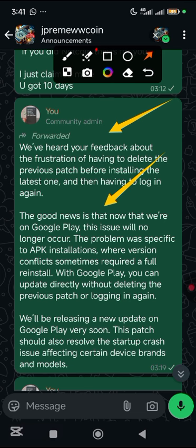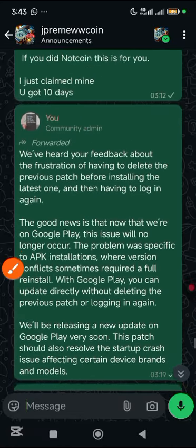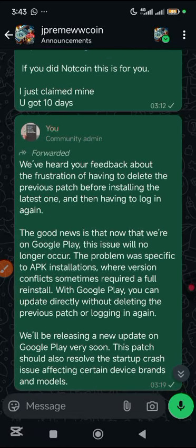The problem was specific to app installations, where version conflicts sometimes required a full reinstall. With Google Play, you can update directly without deleting the previous patch or logging in again. We will be releasing a new update on Google Play very soon. This patch should also resolve the startup crash issue affecting certain device brands and models. There is actually another memo, but this is the one that is relevant to this video right now.